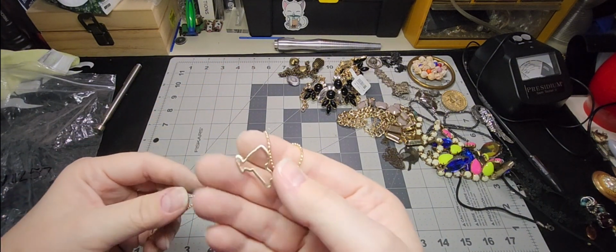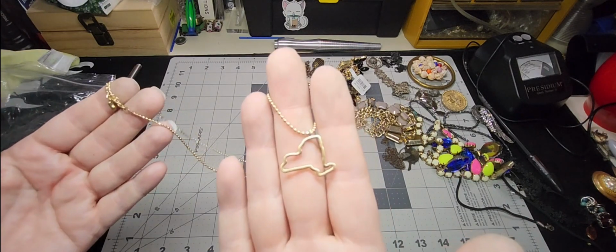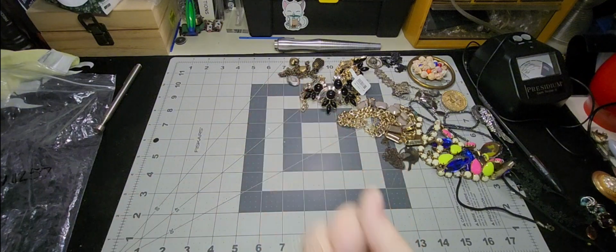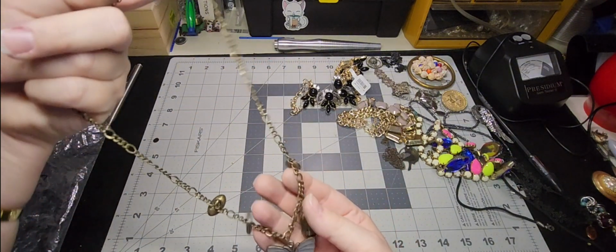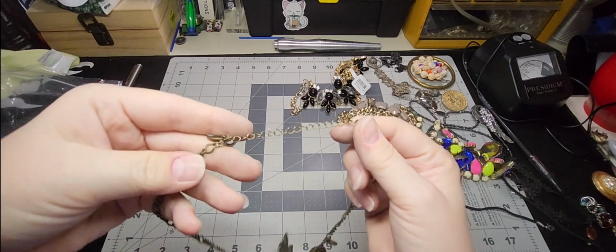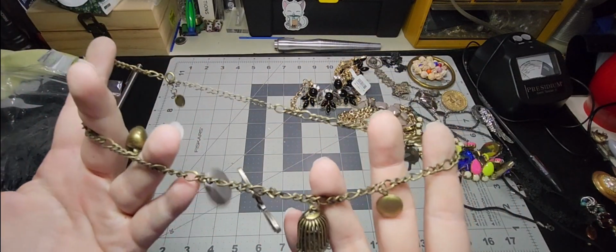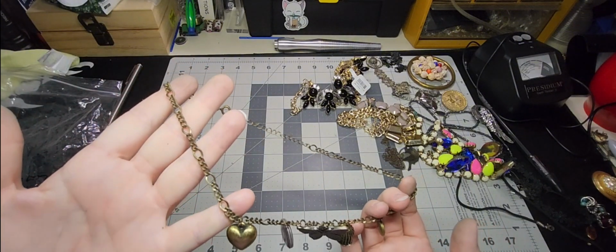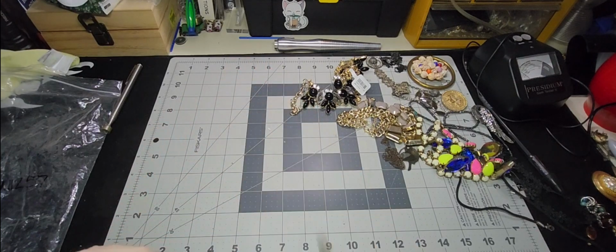We have a ball chain. I think it's supposed to be New York State. I'm going to go ahead and craft that. We have butterflies and birdhouses. This is Icing. And it's got quite a bit of tone loss, so I'm going to go ahead and craft that one as well.